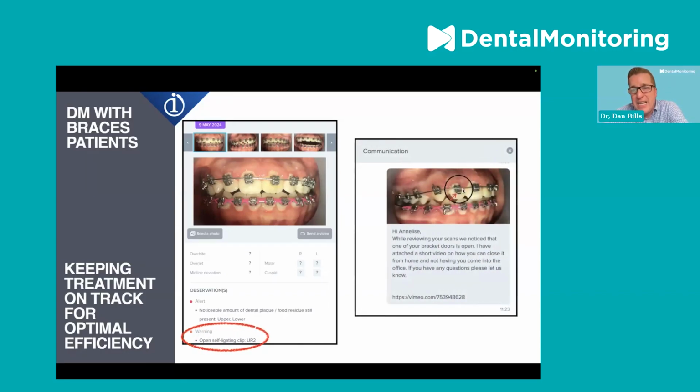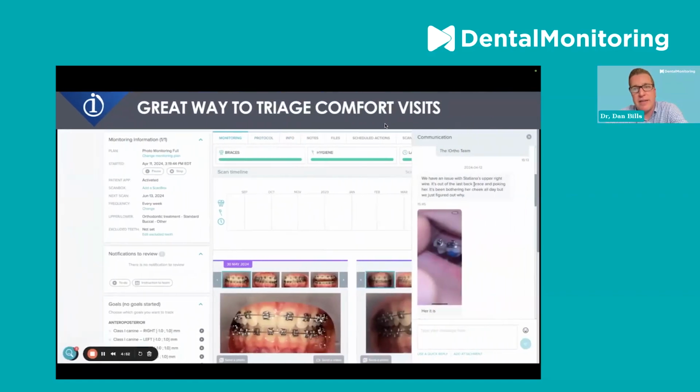What we did is we can communicate, we can annotate. Dental monitoring keeps getting better with their annotation tools to make it as easy as possible. We also made a video to show people how to close that clip themselves. And what we're finding is 8 or 9 out of 10 of these people can close that clip on their own instead of coming in for us to do it. So we're not having to bring the patient back unnecessarily.